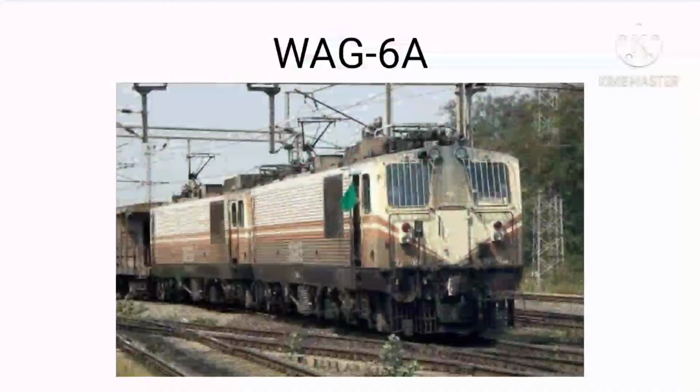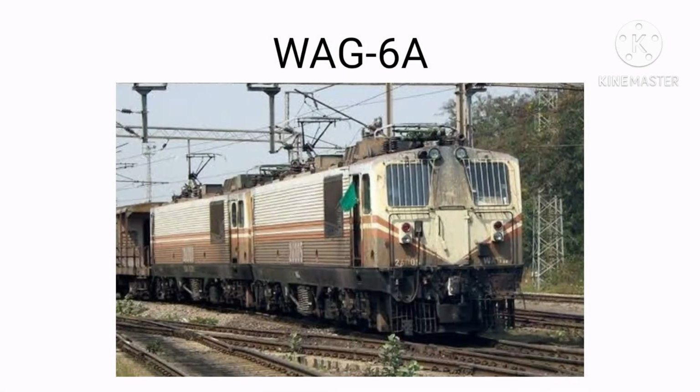1980. WAG6A is a class of 25 kV AC electric locomotives that was developed in 1988 by Allmänna Svenska Elektriska Aktiebolaget, ASEA, for Indian Railways. The model name stands for broad gauge, W; AC current, A; goods, G; engine 6th generation, 6, first variant A. They entered service in 1988.